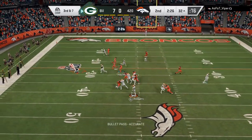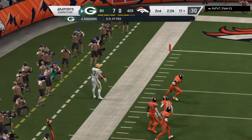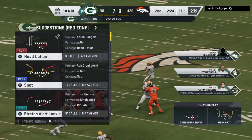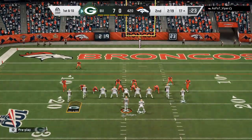From the gun, it's Rodgers. Quickly to Gronkowski, that's caught. And they'll have it in the red zone before he crosses over out of bounds. It's a gain of 16 and a first down for the green and gold.